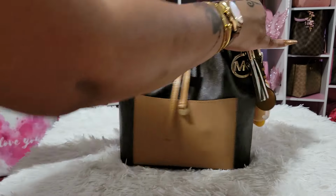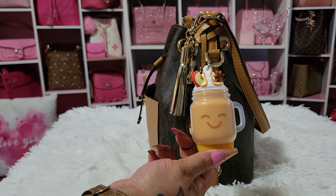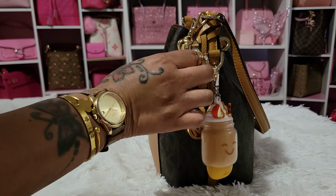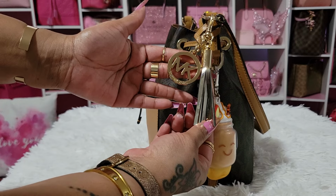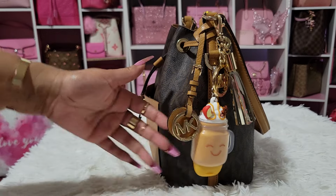And then on the other side, I have my pocket bag holder from Bath & Body Works. And I think this is apple cider, y'all. This is so cute. I saw this and I really, really wanted it. I thought this was so pretty. So I got it. And then this right here actually came off of one of my makeup bags. So I just detached it and put it on here. And then this charm right here, you know, came attached to the bag.